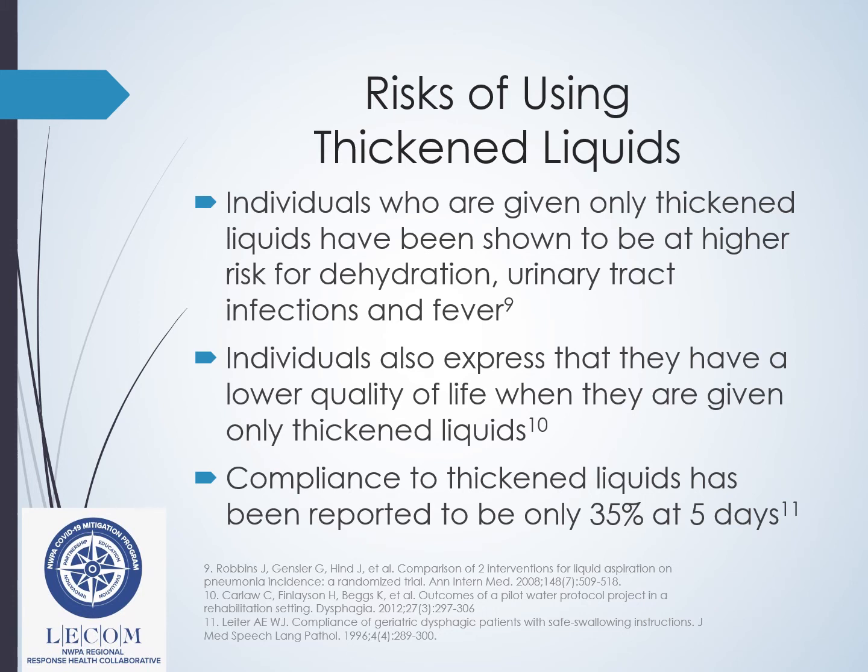These are individuals who are in long-term care facilities, so they typically are at the end of their life. And so if we decrease the quality of the small amount of years that they might have left, I think that is something that we have to think about. Compliance to thickened liquids has been reported to be 35% at 5 days. So it's fairly low, the amount of individuals who are compliant with our thickened liquids.